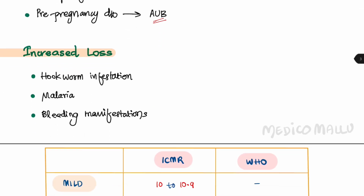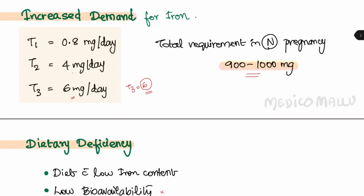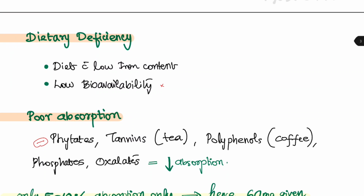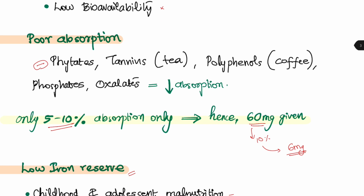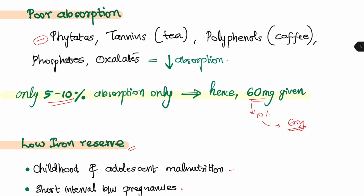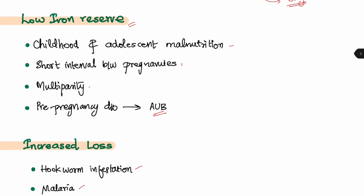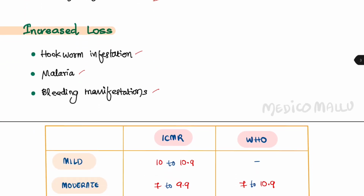And another possibility is increased loss due to hookworm infestation, malaria, or bleeding manifestations, etc. So these are the common causes of iron deficiency anemia. There is increased demand for iron. Even at high demand, we are taking less iron, that is dietary deficiency. Even the less iron we take is not being properly absorbed, that is poor absorption. And from childhood itself we have a low iron reserve, or due to multiple pregnancies without any gap, that also can cause low iron reserve, and there is increased loss in many other ways also.